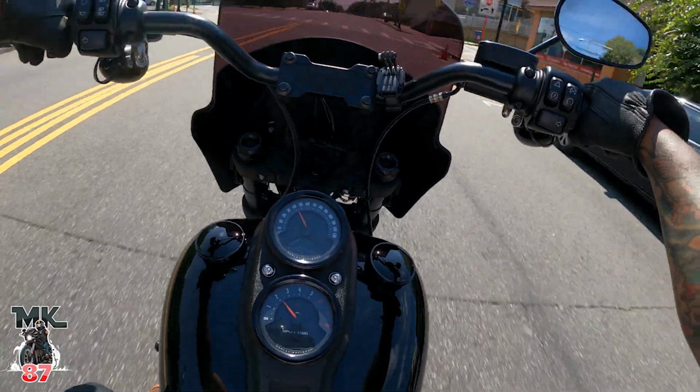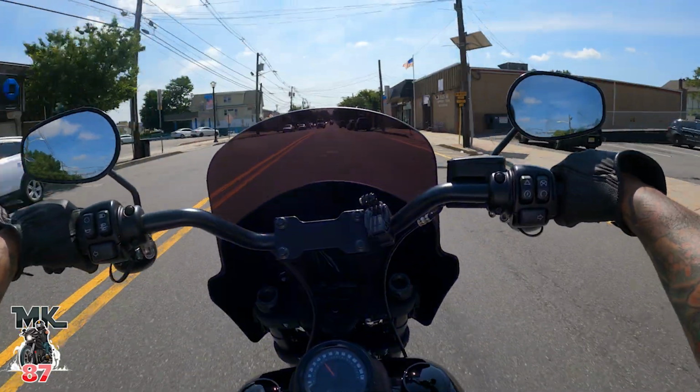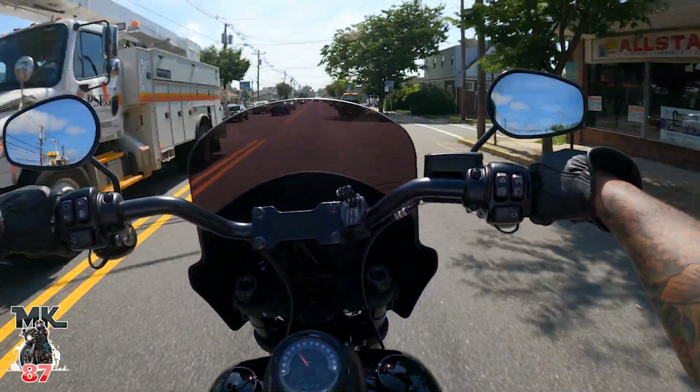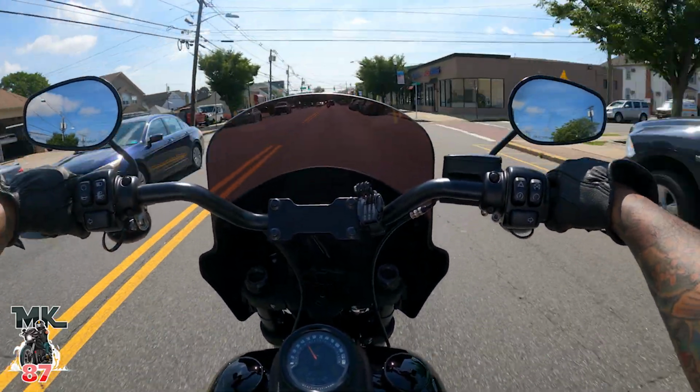You gotta love it, baby. Yeah, this bike, at low speeds it feels like a torque monster. At high speeds it feels like a torque monster. The power is always there whenever you want it. So I love riding this bike, man.